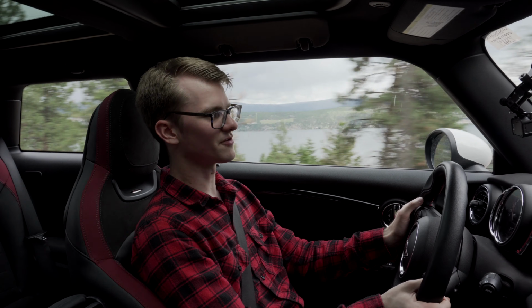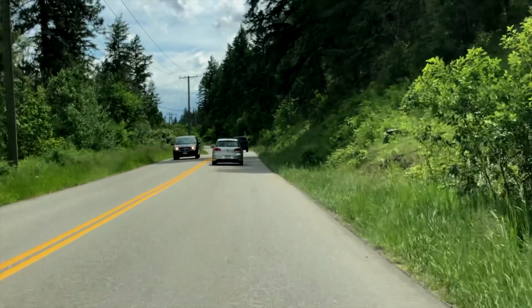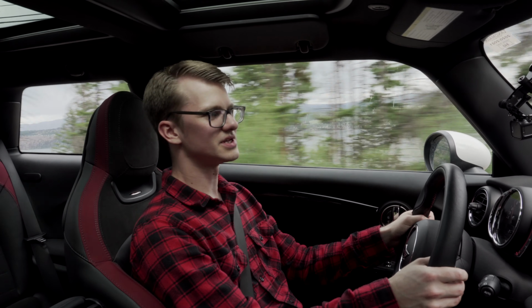I know if these cars weren't in front of me, I might be able to pull away from him on these twisty roads, because really, as peppy as a diesel is low down the range, it can't do what this car can.